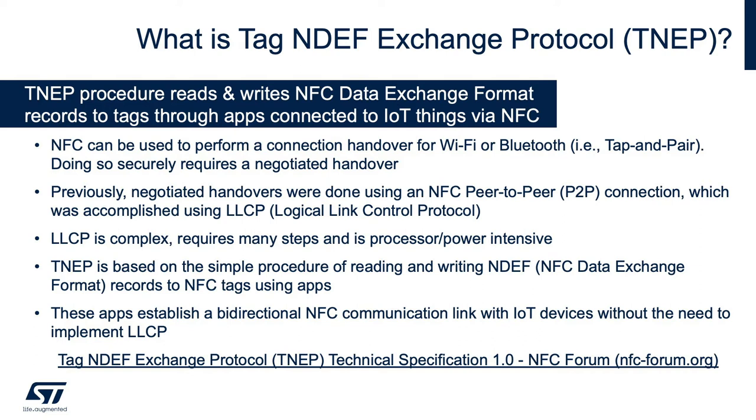TNEP is based on the simple procedure of reading and writing NDEF, or NFC data exchange format records, to NFC tags using applications. These apps establish a bidirectional NFC communications link to IoT devices without the need to implement LLCP.